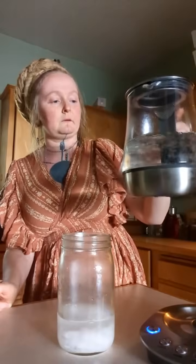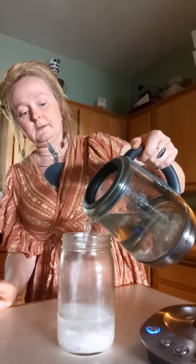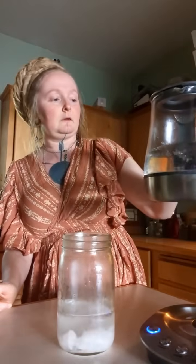It has a measuring thing on it, which I like. All right, I dumped in a cup of water. Now, I want you to resist the urge to cap this. Cap it and shake it and you'll have a bad day. It'll spray everywhere, you'll burn yourself, you'll drop the jar, you'll cuss, you'll freak your kid out. A bunch of stuff will happen, so use this.